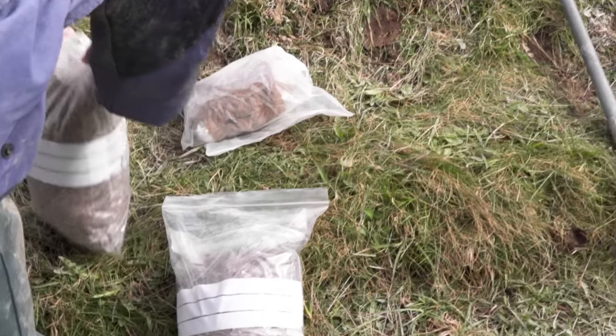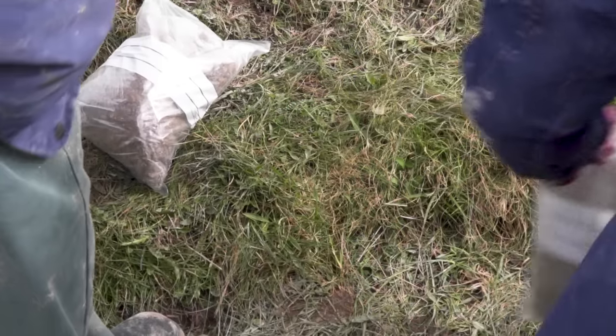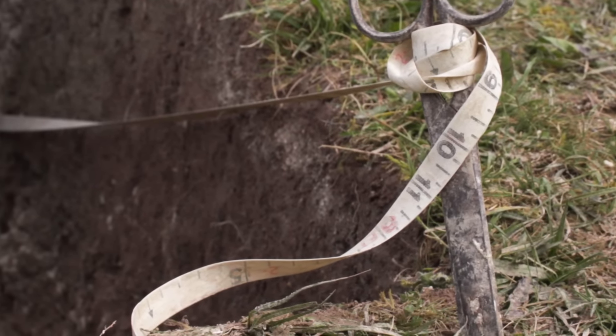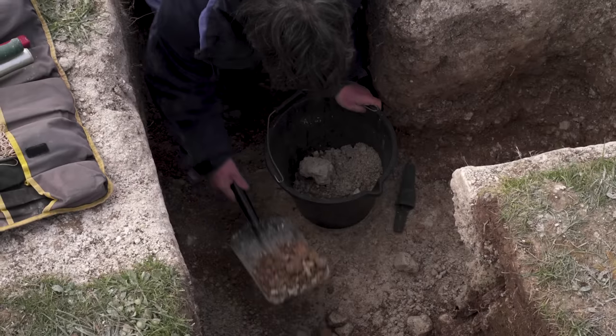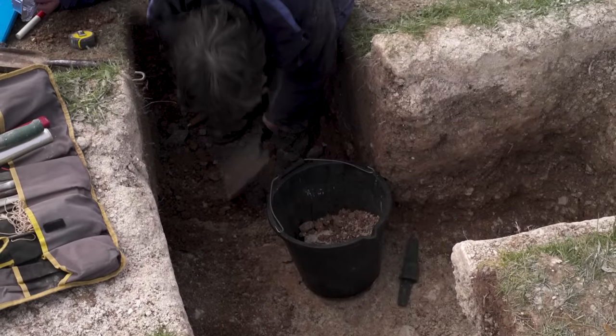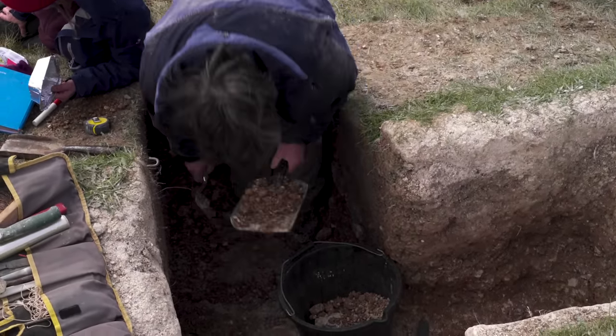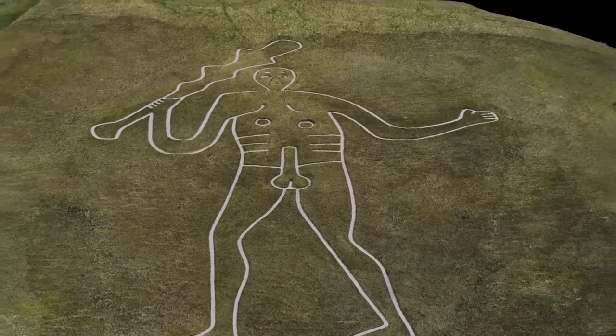So these soil samples, say, were taken right down against the chalk in the colluvial deposits in the little dip of soil at the bottom. And that says that that soil couldn't be earlier than 700 AD. So he's definitely not built before 700 AD. That's the key thing.